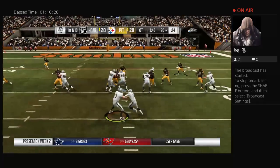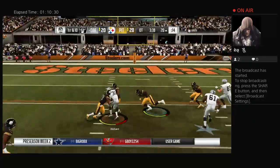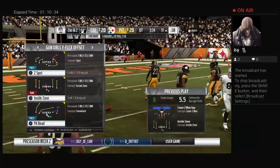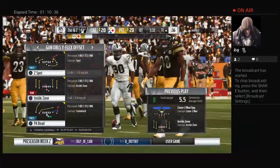They'll run it now out of the gun. And he gets it down close to the 10-yard line. A good run there on first down, and it'll leave him with a 2nd and 2.